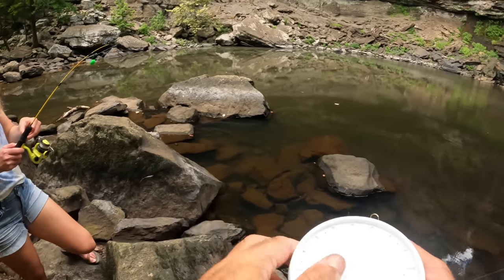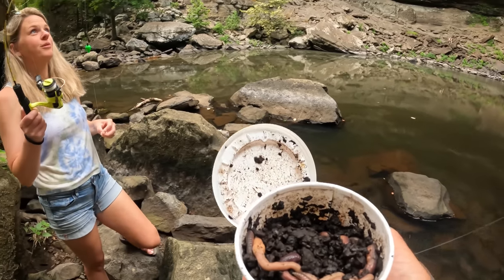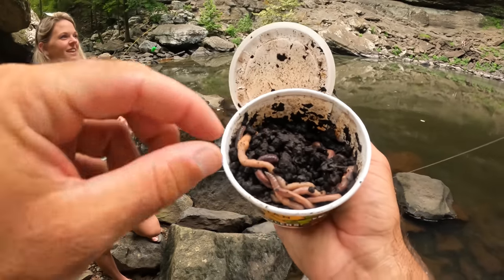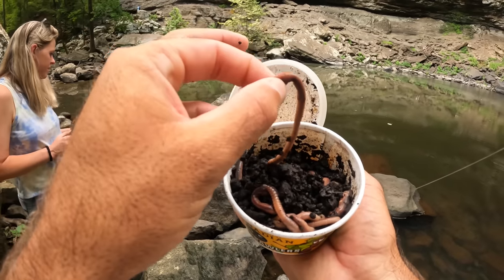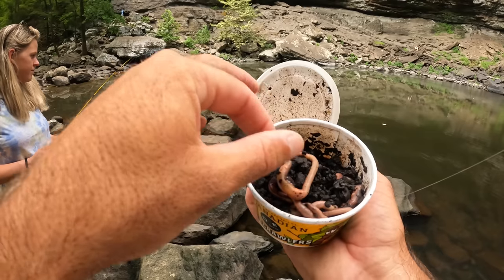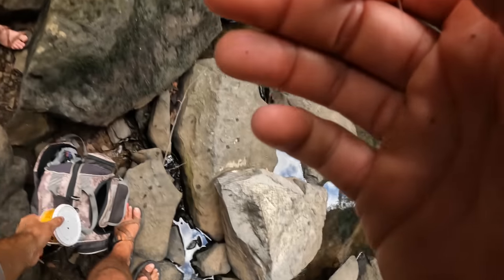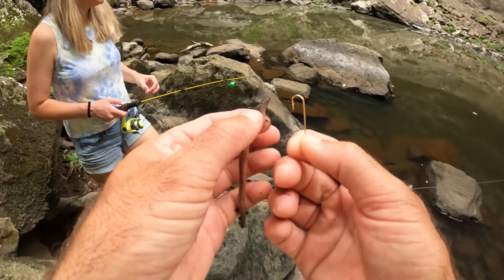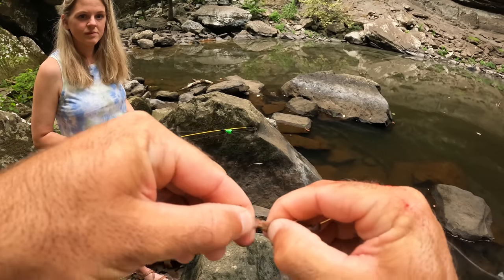Got a fresh thing of worms. Let's see if we can make some magic happen. Everything eats worms. Yeah, these are the best worms I could find today. Usually we're able to dig our own up, but it's been so dry, I had to buy some. I was at Academy, and every bucket of worms in there was rotten and dried up. These were the only ones that were slightly alive. So these are the ones we're going to use today. I had to bait me a little piece up on this thing. Here you go, JJ.